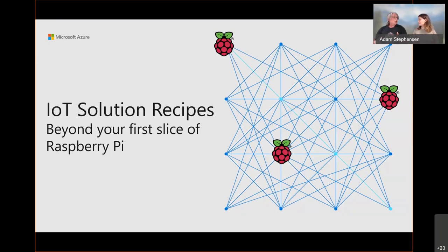And that's what we want to talk about today. We've worked on lots of different large-scale enterprise IoT projects, and we want to talk about what we've seen that worked and what we've seen that hasn't. And then help you make IoT solutions, focused on the enterprise, that can go all the way to production.